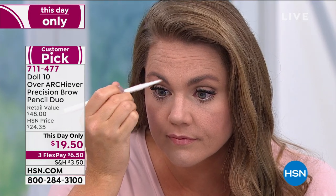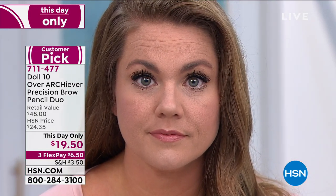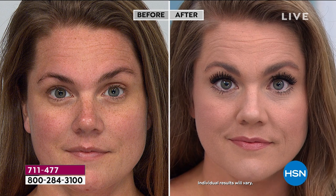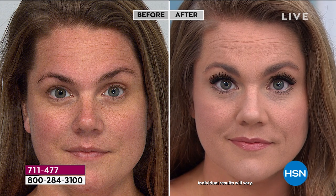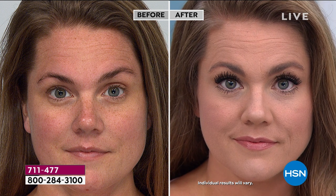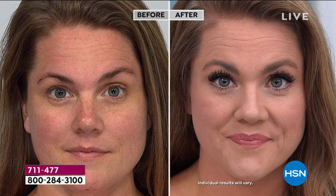This is three times smaller than the average eyeliner. So when you put it on, it gives you the stroke of a real looking hair. It's the smallest I can get a pencil before it breaks. It's also infused with ingredients like marula oil, vitamin B5, ingredients that are going to take care of your brow hair instead of just plopping on waxy things that are going to damage it.